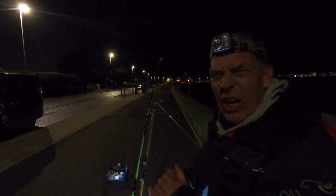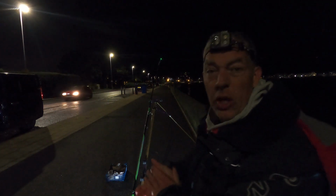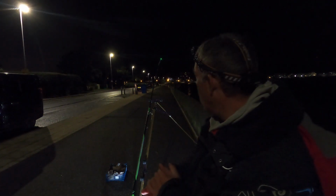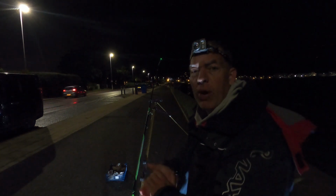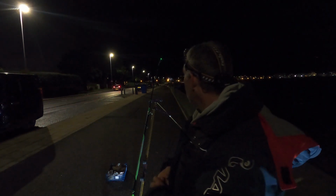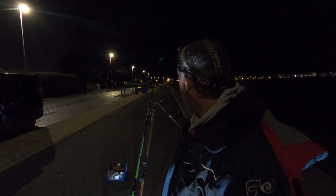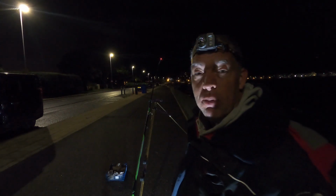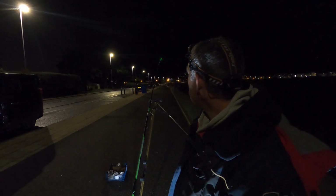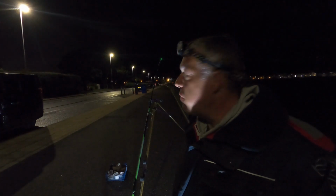Like I say, you don't really need to give it a big lob out within the harbour. Normally got 2 rods, I'll do 1 short, 1 long. We are getting a lot of bream bites. Right, let's see how long this one takes. There we go, bite straight there, bream straight away. Right, let's get back into it. Let's see what else we can wingle out of here.